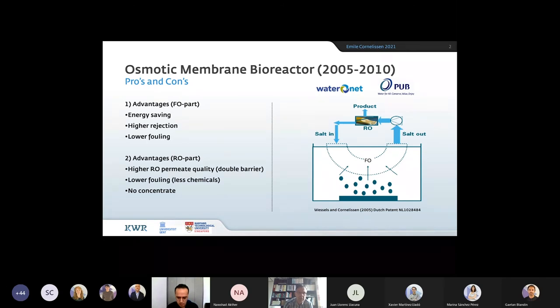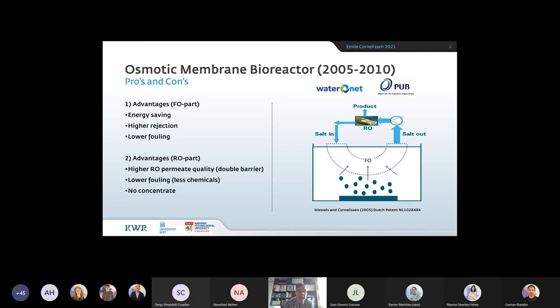So first we had to sell this project, and we thought of some advantages of this system. On the FO side, we have definitely an energy-saving component, as Gaetan also explained. It's got a high rejection, especially if you combine it to a conventional activated sludge reactor in which you have sedimentation, or a membrane bioreactor, in which microfiltration or ultrafiltration membranes are used, which are basically much more open than an osmosis membrane. And it was postulated that we have lower fouling in the FO part.